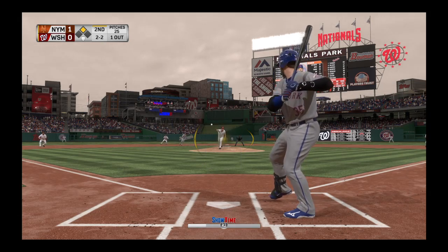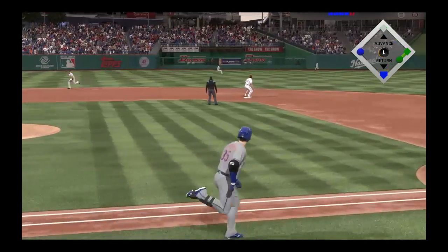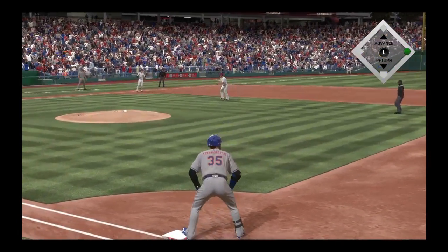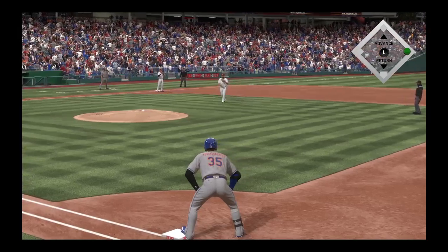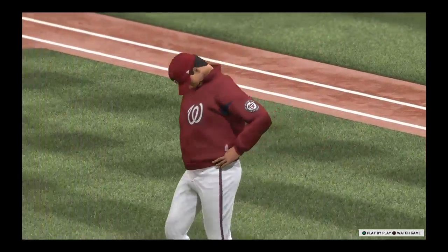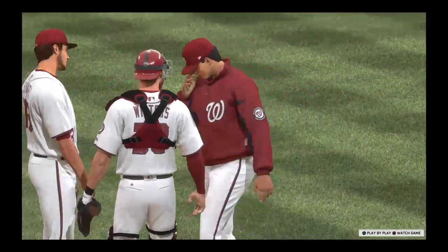Even at 2 balls and 2 strikes, here's the pitch. And that's got through into left, nice hit. Nice job. Conforto rounds the corner and is headed home. The run scores from second. It's a 2-0 ball game. And now time will be called here as you see the pitching coach making his way out to the mound to pay a quick visit.